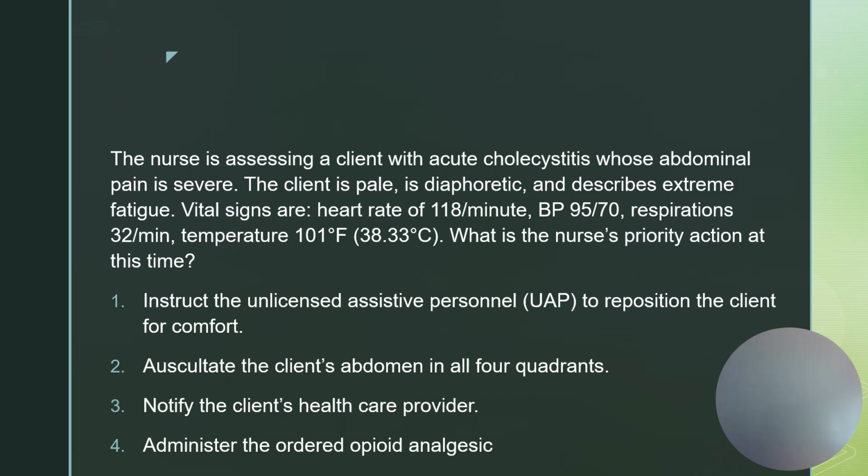Is it instruct the UAP to reposition the client for comfort, auscultate the client's abdomen in all 4 quadrants, notify the client's healthcare provider, or administer the ordered opioid analgesic? Let's look back at this question. We have a client who is pale, diaphoretic, with extreme fatigue. My vital signs are all out of whack. This client is really pretty sick. I want my healthcare provider to be aware of what's going on so I can get appropriate interventions implemented.